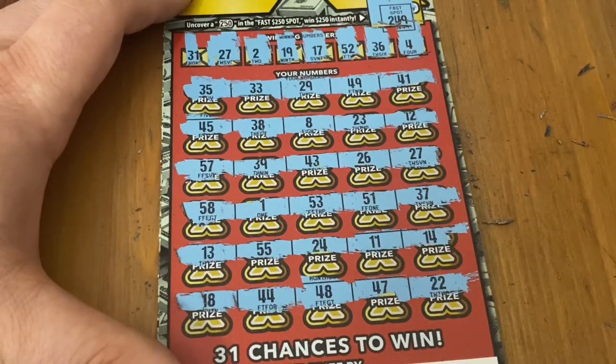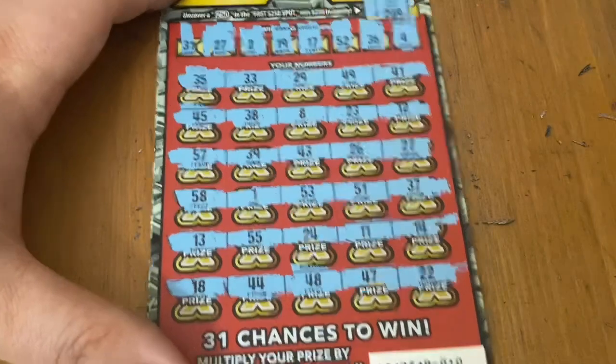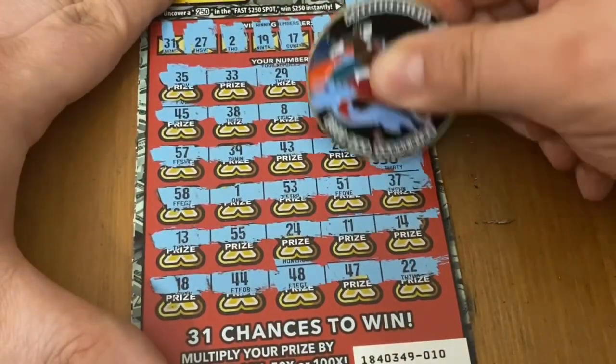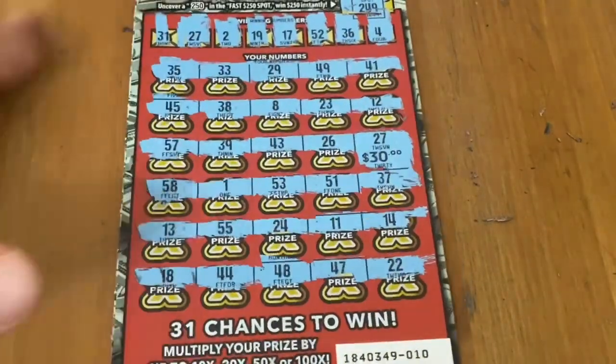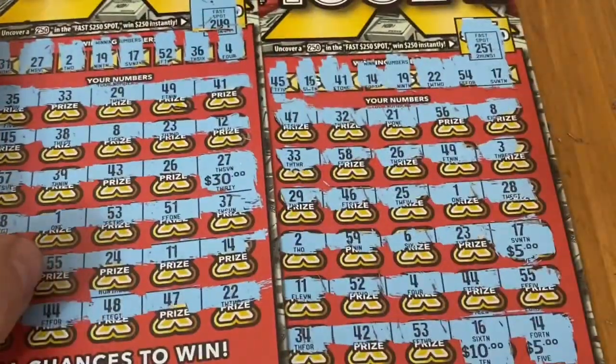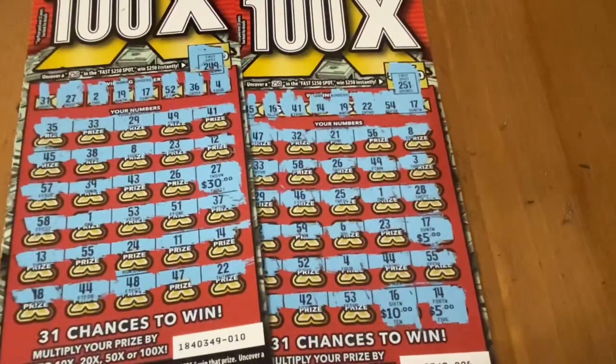Unless I'm missing something, I just see a single number match, which is pretty interesting. Let's see what we got. All right, it's a $30 win. Okay, so not too bad. I got half my money back, which is always my minimum goal on these, to not lose every penny I put in, but at least get half back, which is good.